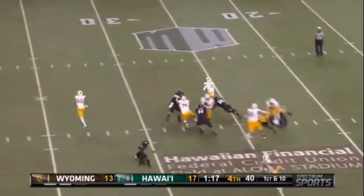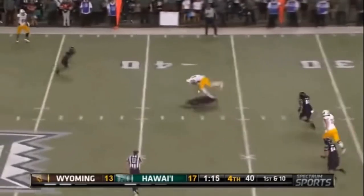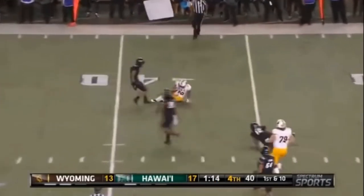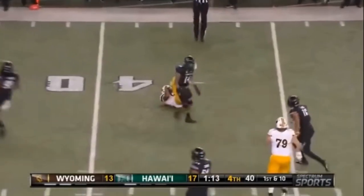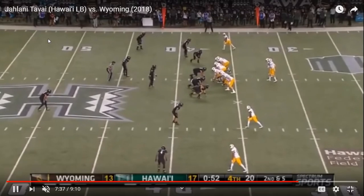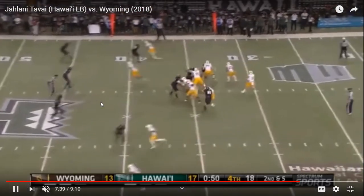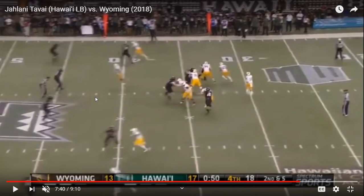Another drop play. Okay, and nice hit. That was the other guy. Okay. Here we go again. Another drop in coverage. Oops. Yeah, let me pause that.